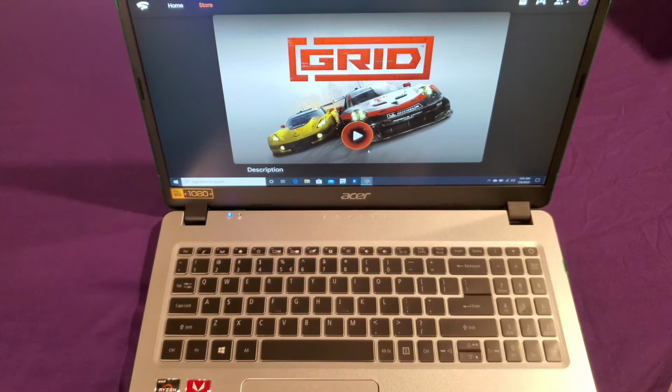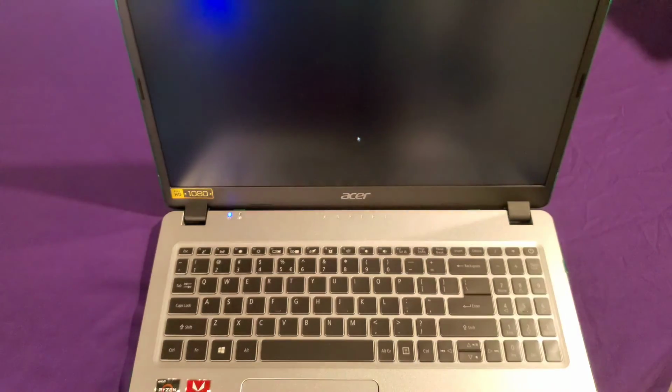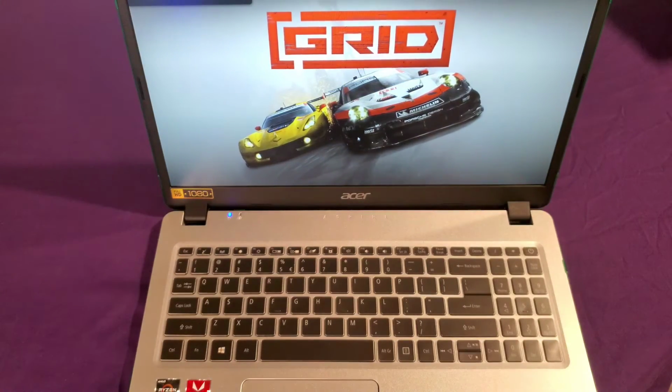I just want to show you guys what this laptop is capable of. And again, it's not utilizing the GPU or the CPU. Everything's done through the cloud, and you guys got to see how good this looks, and it makes it a worthwhile investment. So without further ado, we're going to be starting up Grid, and just pay attention to how fast this stuff loads up.